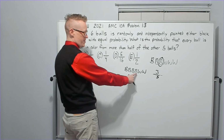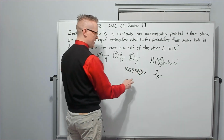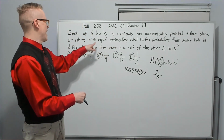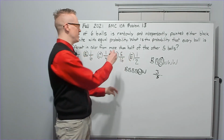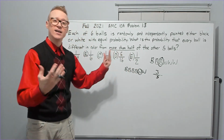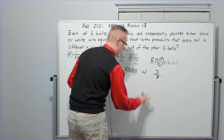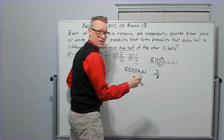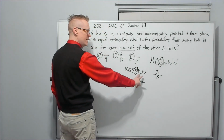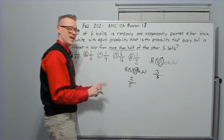Well, it would be true from this perspective, I think. If you chose this white one, it would be different in color from 4 out of the remaining 5, which is more than half. Different in color from, this is important, more than half of the other 5. So 4 plus 1 is different from 4. That's more than half. But what if we switched it to the B instead? Because it says that every ball, including the black ones, has to have this property. So now this black one is only different in color from these 2. And 2 out of 5 is not more than a half.